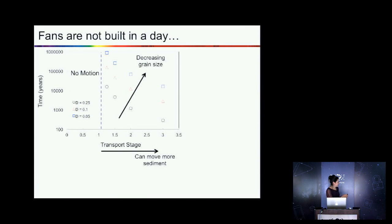And so what I'm showing here, in this plot, is transport stage. What this is, is the critical shear stress. So there's some shear stress that you need to move sediment. If you're below that shear stress, so if you're at low flow in a river, nothing's going to move. And so then you're going to be in this sort of domain. And then there's that critical shear stress. When you're at that critical shear stress is when you start seeing particles wanting to move.